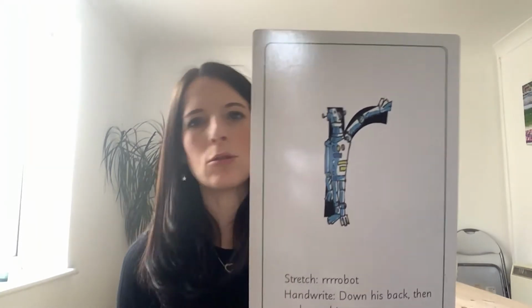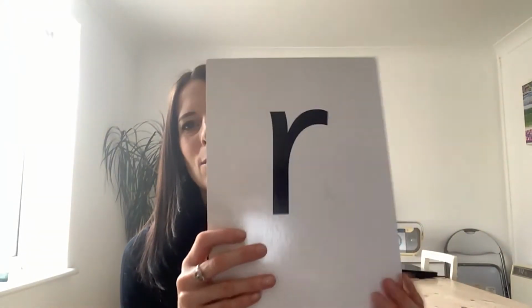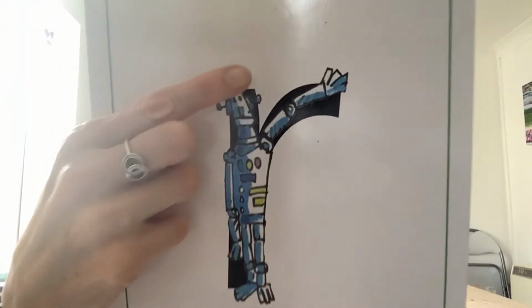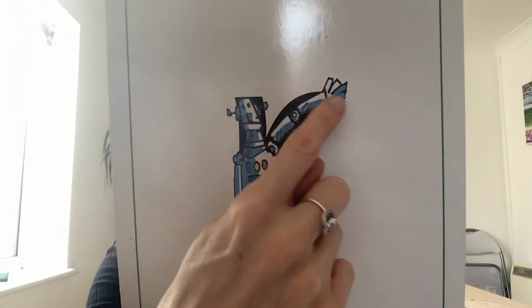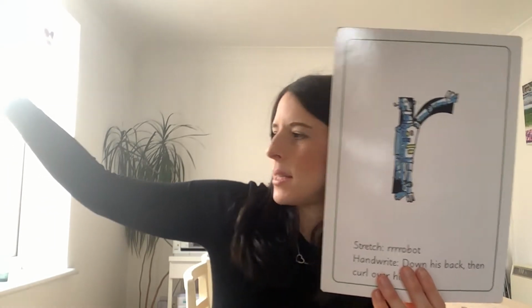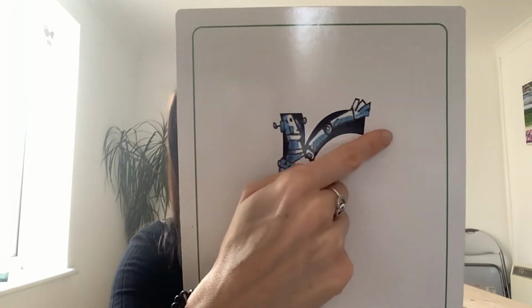And when we do the sound rrr, we think about a robot, don't we? Rrr, robot. Well done. And we go down his back, and then we go back up again, and then we curl over his arm. It's a bit like the robot has got stuck and he's run out of battery, hasn't he? And his arm is stuck out the side. So down his back and then curl over his arm.